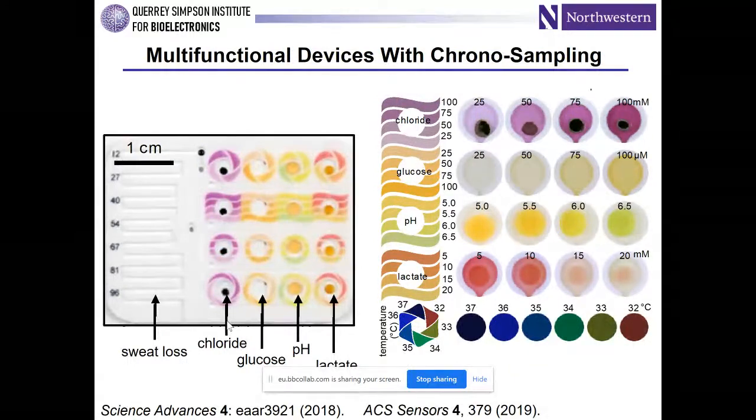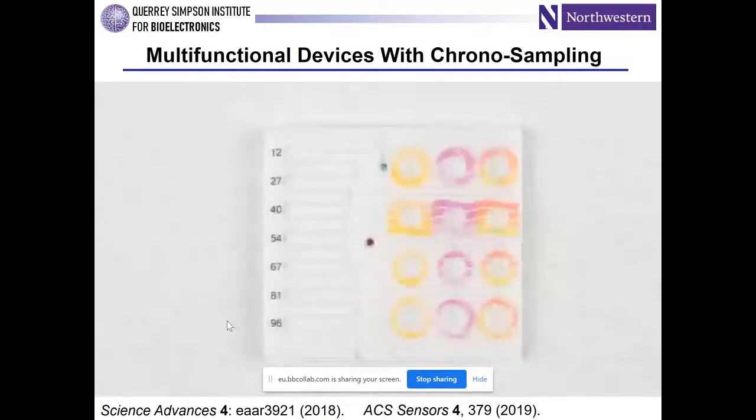You can also embed valving structures, so you can do kind of a time sequential sampling of sweat chemistry. And so in this case, we have a whole collection, an array of reservoirs, each one of which is doing a different chemistry at a different time point. So we have capillary bursting valves that allow us to guide the filling of this platform in a sequential way. So reservoir 1 is filled before reservoir 2 and so on. And so you get some sort of equivalent time-dependent assessment of concentration. We're also doing sweat loss and sweat rate as well.